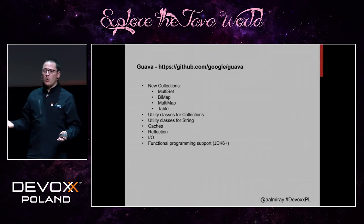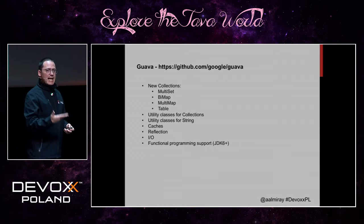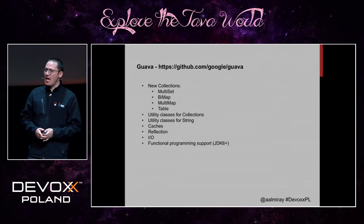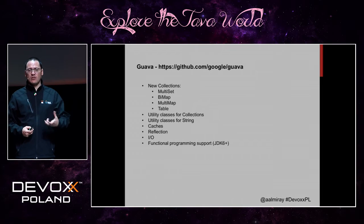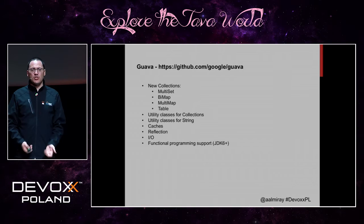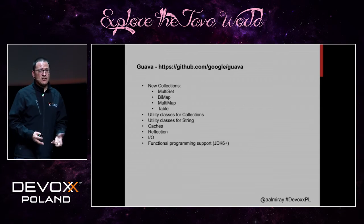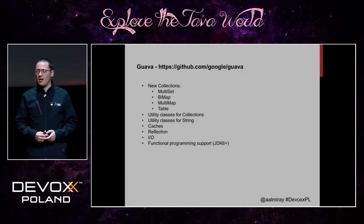Or, for example, Multimap. You have a key and multiple values assigned to that. The usual construct that we use is to add a list as the value and manually handle the list. If it's empty, if it's null, we need to create it. If you use Multimap, this is already handled for you. And if you need multiple keys associated with a single value, that's precisely what Table is giving you.